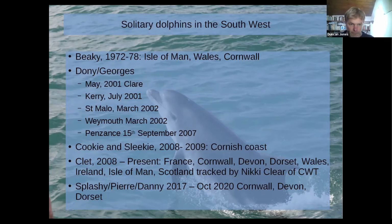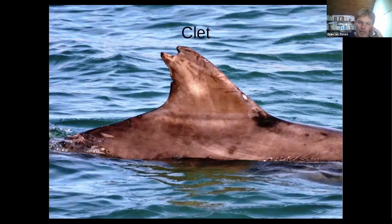it was thought that these solitary dolphins had very short ranges, but they do, but they also seem to move as well and move between areas. Cookie and Sleeky are on there. That's 2 dolphins, so it's really not a solitary dolphin, but they're quite interesting. I'm going to talk about a few of these different animals.